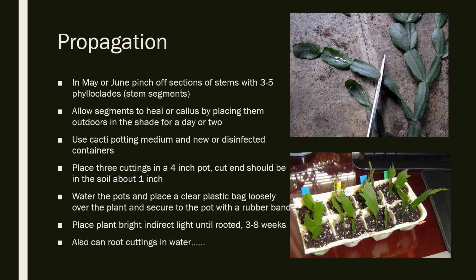Again, using your cactus potting medium with new containers or disinfected containers. Again, you can wash old containers with a 10% bleach solution. Make sure you rinse them really well, and that'll kill any kind of bacteria that might have been in there. And then you can place your 3 cuttings in a 4-inch pot. Cut end should be in the soil about 1 inch. They do better if you root 2 or 3 pieces together. That way you can get a thicker pot and a thicker plant a lot quicker.